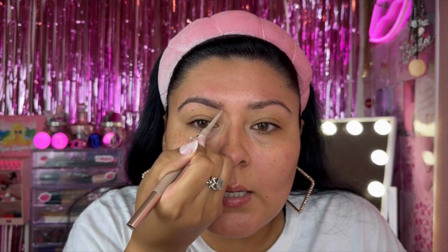So I'm just gonna go ahead and start. I usually use the micro brow side to line the bottom of the brows first, basically just shaping out the brows. Right, then taking the pen, I'm just going to use that to fill in the brow, just in those areas where there's no hair.